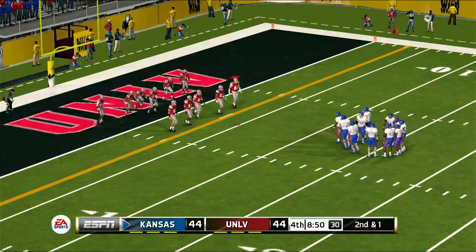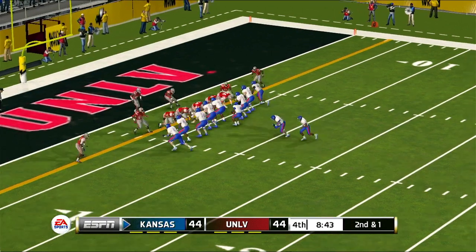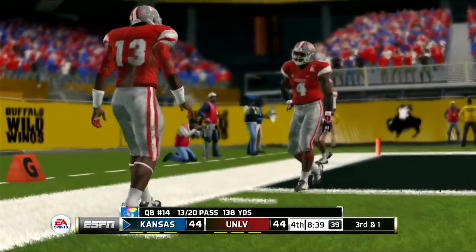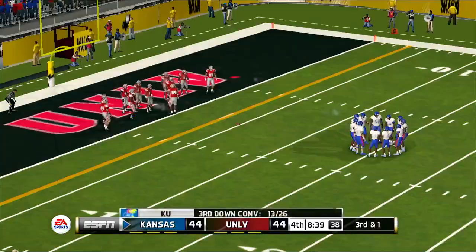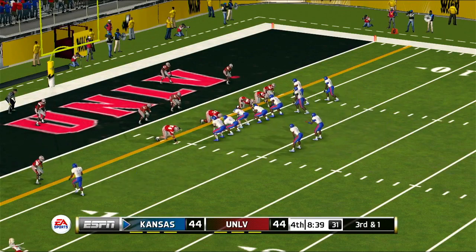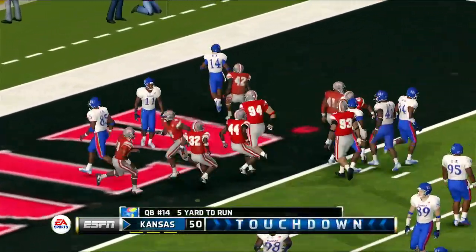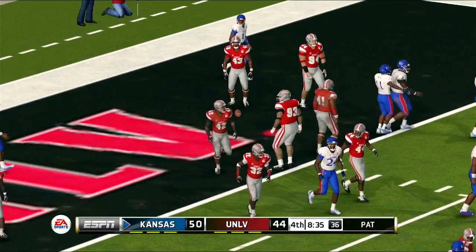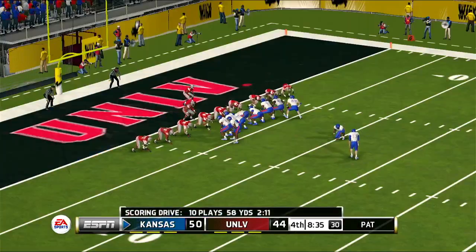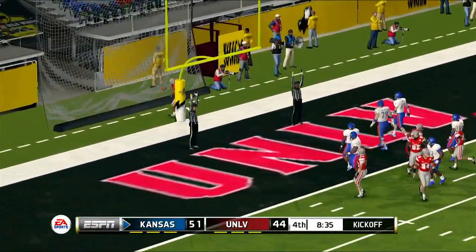It's second down now, and they're just a few feet away from that first down marker. They line up in the jumbo set. Just throws this one away. Here's play number 10 on the drive. He's scrambling. Keeps it, and he's got a touchdown. He splits the uprights with the extra point.